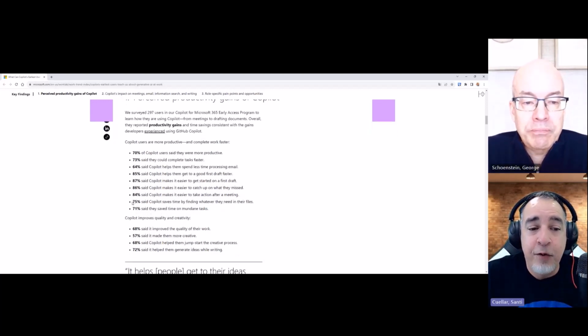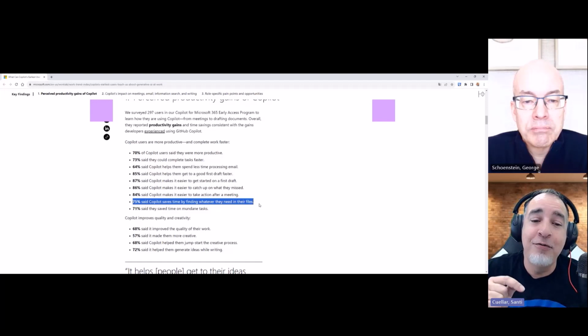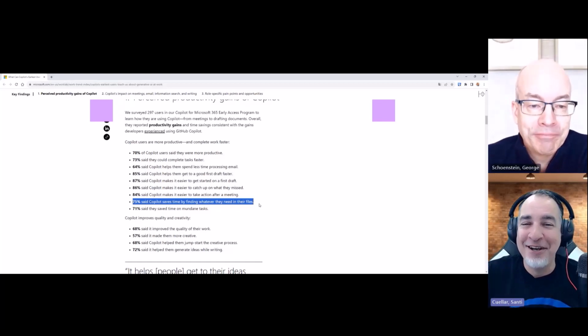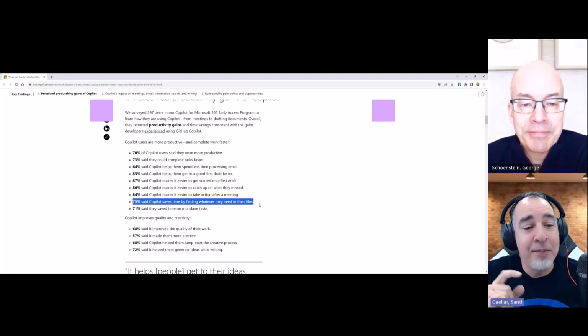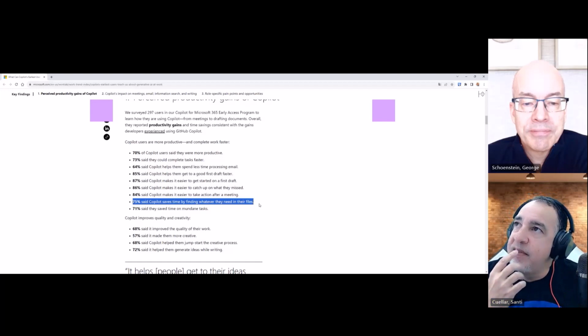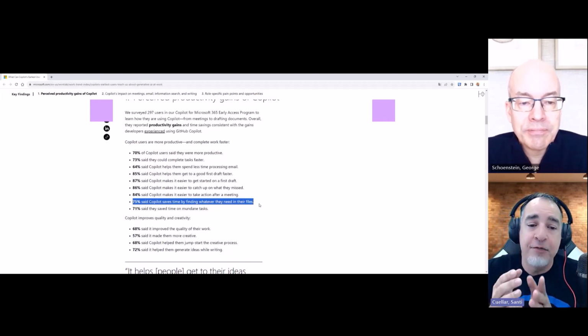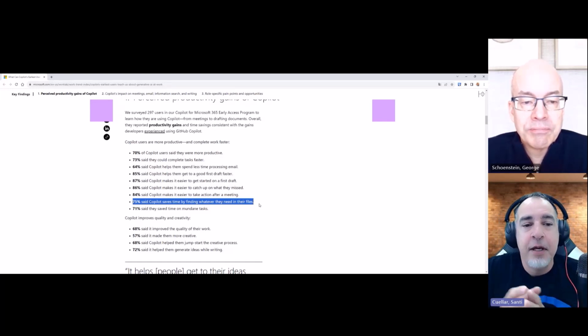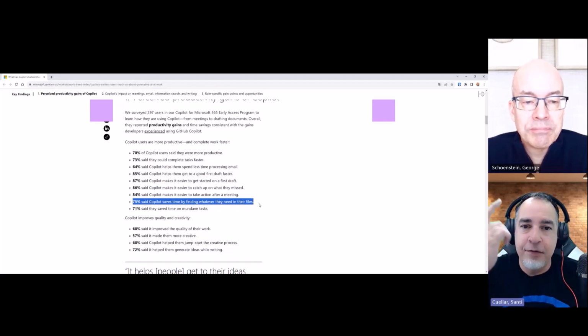Yep. This one, I can absolutely relate to as well. You and I, how many times have you not asked me, hey, remember that thing I shared with you 3 months ago? So apparently, 75% of the people said that Copilot saves them time by finding what they need in their files. That's a huge time saver, because trying to figure out what was that date, or what was the file name, you can almost have Copilot just scan your data and bring up the results a lot faster, without having to sift through a gazillion different folders.